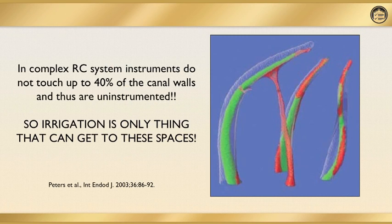There have been studies that have shown that in complex root canal systems, the files do not touch up to 40% of the walls, and thus they are uninstrumented. So what's going to get those canals clean? The only thing is irrigation.